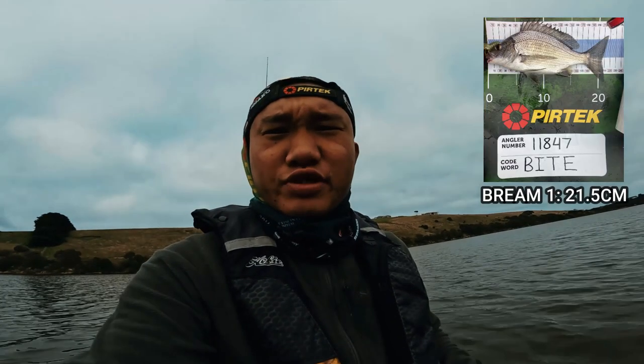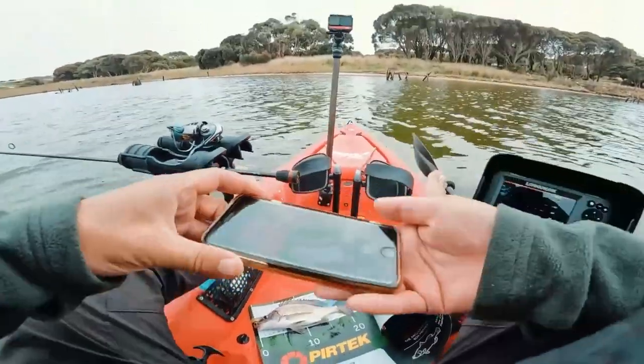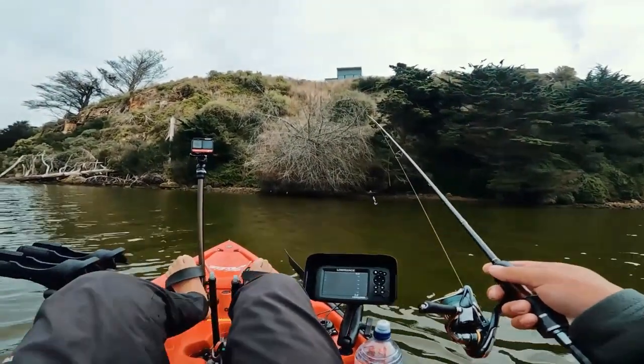So that was the first fish for today. 21 and a half. So we managed to get a fish that's 21 and we need to upgrade, because 21 really ain't gonna cut it.